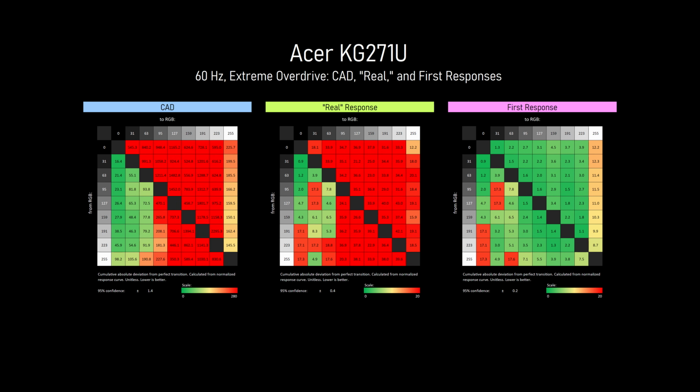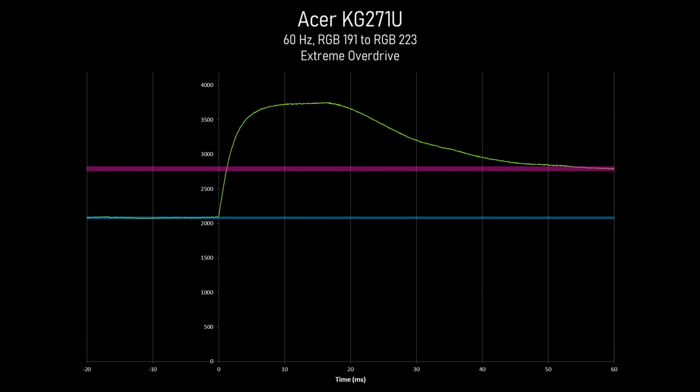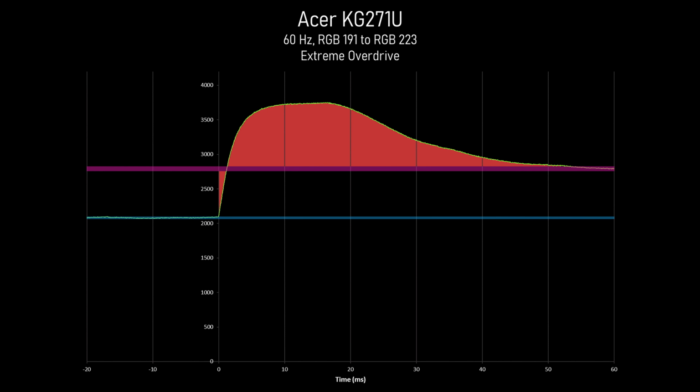Sticking with 60 Hz for a bit longer, I wanted to see what effect the OSD overdrive settings could do at a fixed 60 Hz refresh rate, so I took my usual measurements, CAD, real, and first responses, but I started with Acer's extreme overdrive setting. Looking at the CAD graph first, some of the CAD scores look really good. Others look insanely bad. One in particular was so bad I thought my whole algorithm for producing these charts was broken. The transition from 191 to 223 had a CAD of 2295. My color scale only goes up to 280, so I had to verify. Oh dear. If it's not clear, the purple line is where the measurement should be. Look at how much area there is away from a perfect response. My algorithm isn't broken, Acer has just gone mad.